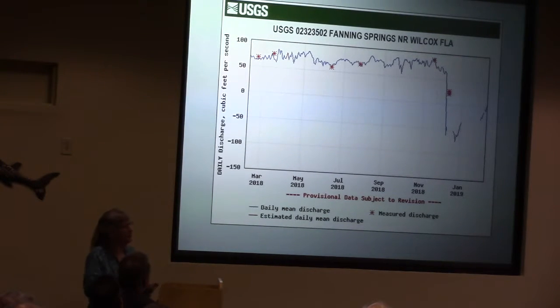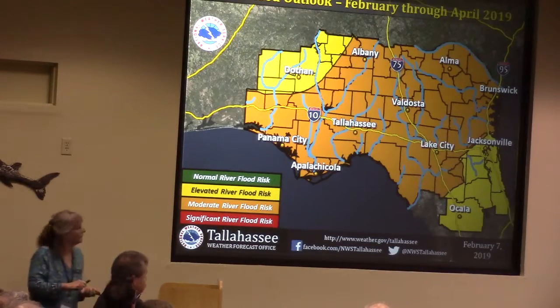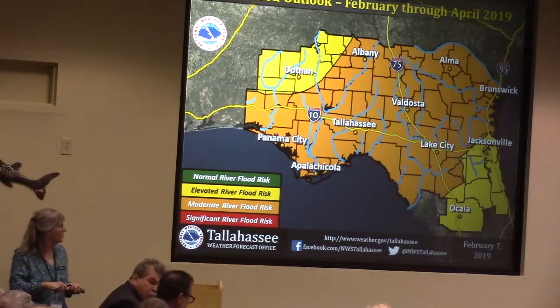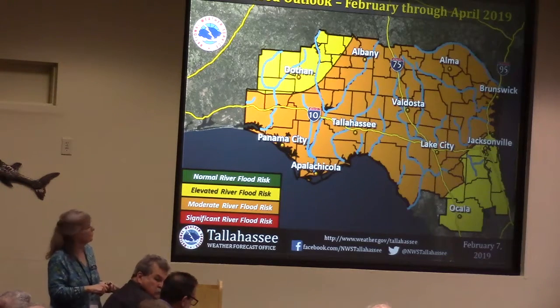So we need to keep making measurements. Even though we have a long history, we need to be able to measure under all sorts of conditions. So we'll be having people do that to the extent we're able. This is from the National Weather Service, and it's their river flood outlook. You can see that they consider really all of our area in a moderate river flood risk for the next few months. This is February through April.